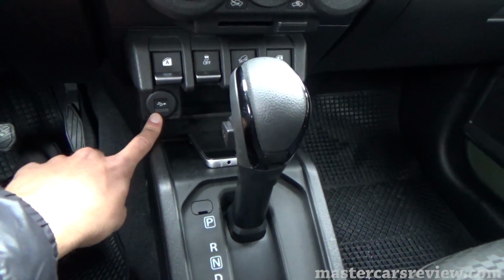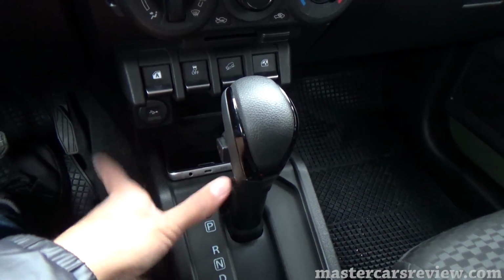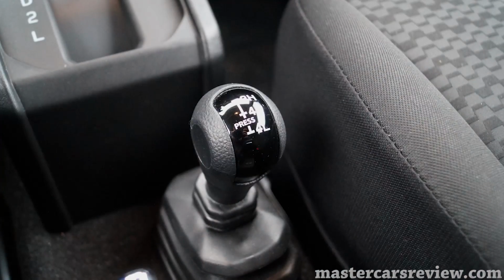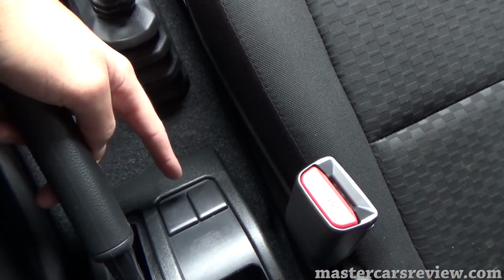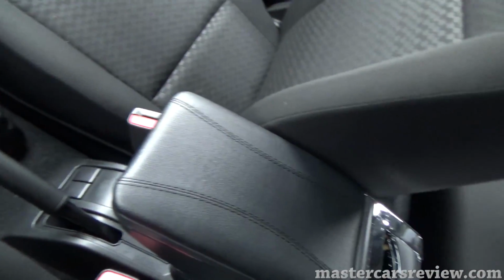We have a USB port as well as a 12-volt power outlet over here with some storage space to put your phone. You have your nice gear shifter, as you can see. And then you have your 4x4 gear selector over here, obviously in our 4-wheel drive Suzuki Jimny. And then these 2 empty buttons over here are for your heated seats, if you'd like to add that to your car. And then coming on to your center console, which is actually very small.